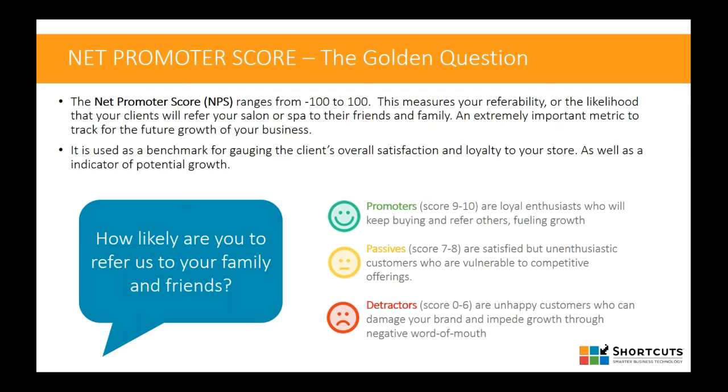So you get your detractors. Now they are between 0 and 6. You get your passives between 7 and 8 and your promoters between 9 and 10. Promoters are the kind of people whose lives were enriched by the service that they received. They left feeling over the moon satisfied.